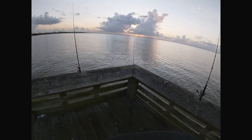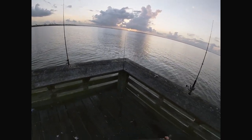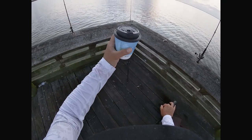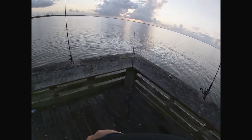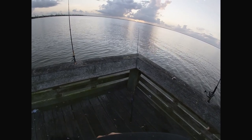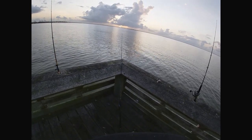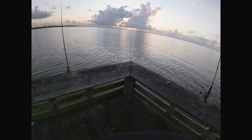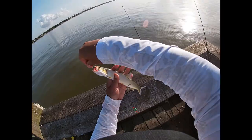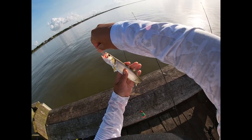So we got three rods out. Now we wait. Just gonna enjoy a fresh cup of coffee here. First catch of the day. It's just a little ladyfish.